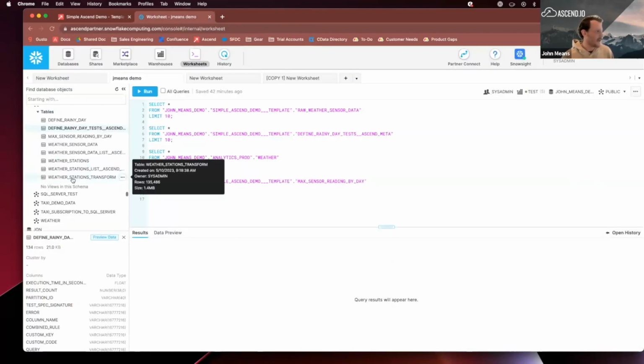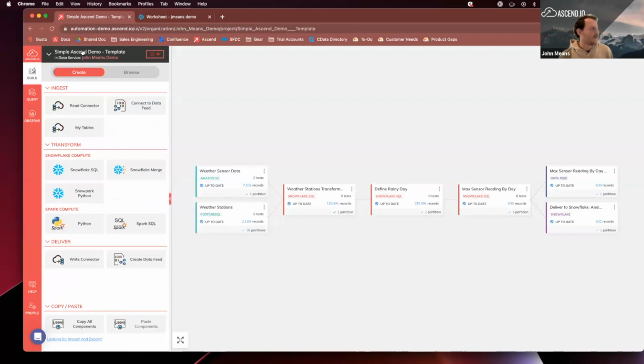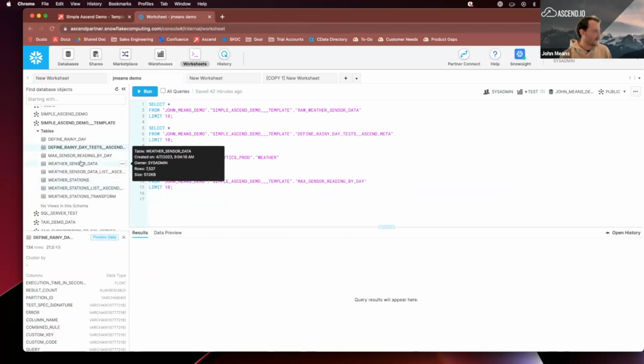We can see that Ascend automatically created the respective schema in Snowflake. That's just done automatically. You don't need to worry about that. You don't need to create the schema in advance. You don't have to manage that. If you change the data flow name, we'll change the schema name in Snowflake respectively, so you don't have two duplicates of the same version where you're only working on one now and the old one becomes obsolete. Within the data flow, each component results in a table in Snowflake. When we added in weather sensor data, you can see here that we created the respective table within Snowflake.